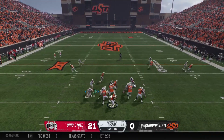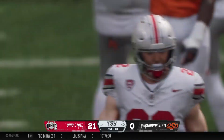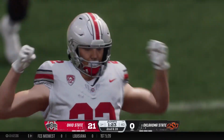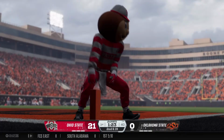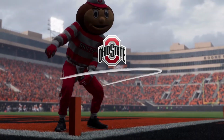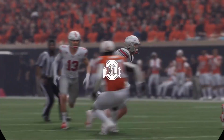They'll start this drive going to the air. And he is snowed under. Sacked at the 7. Well, you're seeing a complete effort right now by this football team. Their offense has been doing their part, scoring points. They've got a big lead, and the defense right now is just shutting the opponent out.